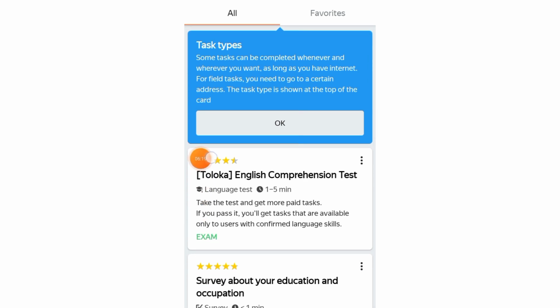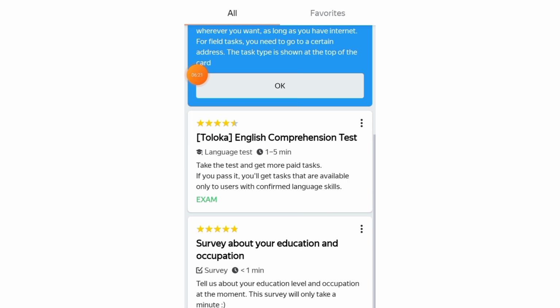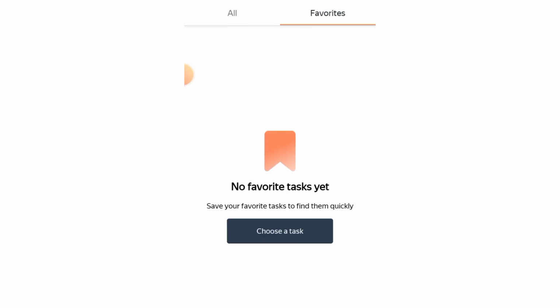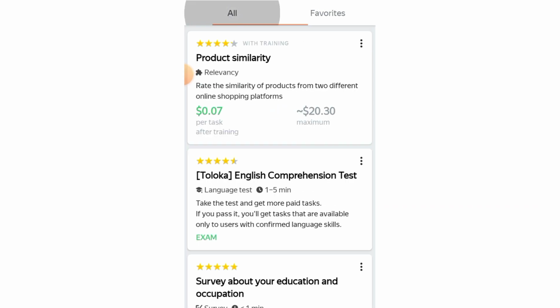If you scroll down here, you are going to see a whole lot of tasks you can take. These are tasks you are meant to take and start making money. Here there are two categories of tasks. The first one is all and the second one is favorite, and at the moment I don't have any favorite task here. You can see how much you get paid per task even before you engage on that. So start taking tasks and make money for yourself.